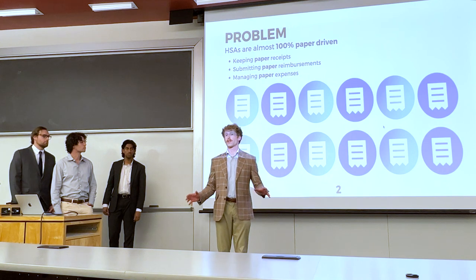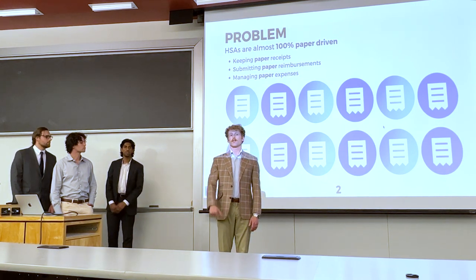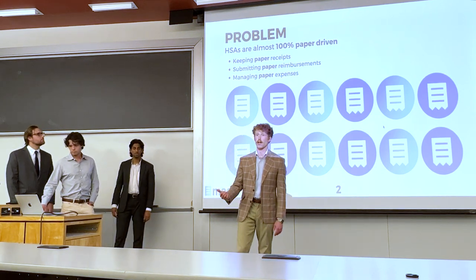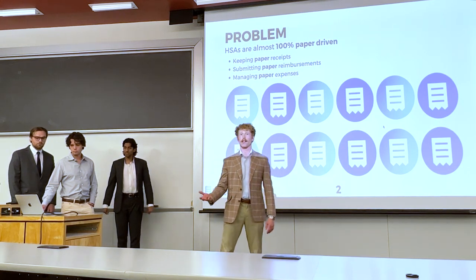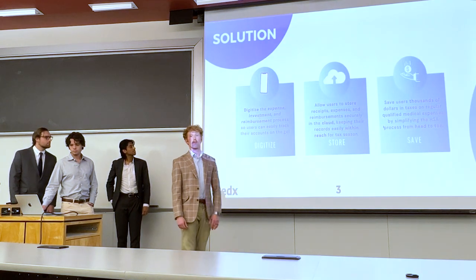HSAs are almost 100% paper-driven, right? You have to keep your receipts in a file, you have to submit paper reimbursement forms, and none of this is easy because your budgeting is either on paper, on a spreadsheet, or just in your head, and you're hoping that the IRS won't audit you. So we came up with MedX.